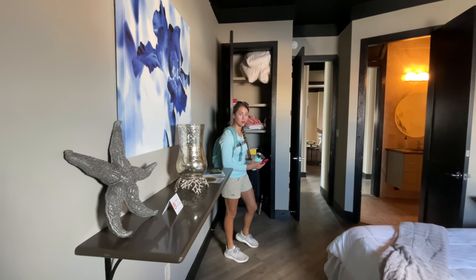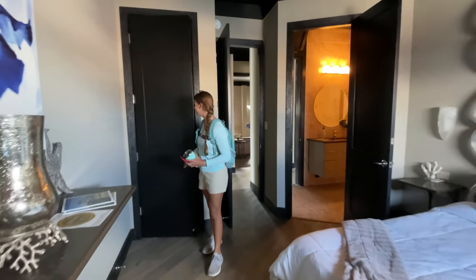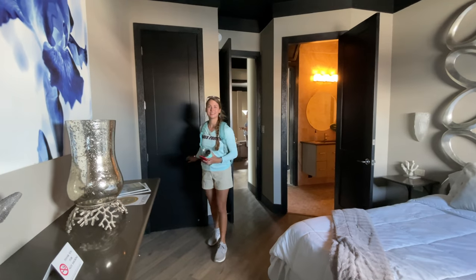Is a full-size closet? Nice. 11-foot ceilings. Guys, these ceilings are higher than our apartment. Yes, they are definitely higher than our apartment. And let's go check out the master. Here is the master bedroom. Come back here. Come look.